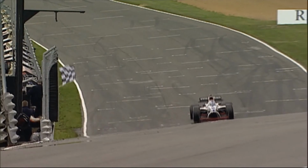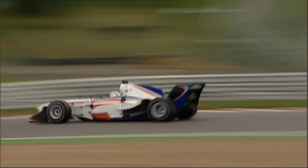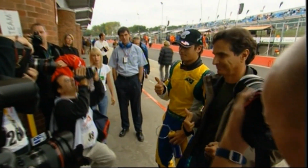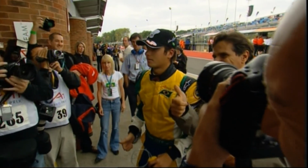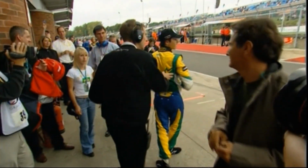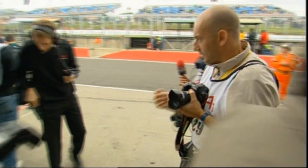But what is Great Britain going to be able to do? They're down in 6th place right now. Robbie Kerr getting on the power. Will he improve on 6th position for Team GB? Across the line, the checkered flag comes out. It's the end of qualifying for the first ever A1 Grand Prix event here at Brands Hatch. Nelson Piquet Sr. had pole position for the last Formula 1 Grand Prix to be held here at Brands Hatch, and it's his son, some 20 years later, 19 years later to be exact, who has taken pole position for the A1 Grand Prix race.